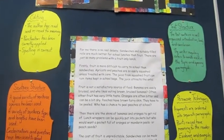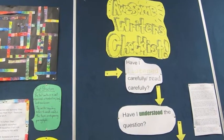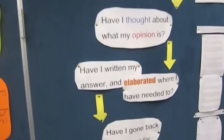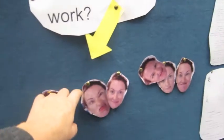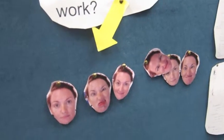Here I have my awesome writer's checklist. It's just a little flow chart. Have I read or listened carefully? Have I understood the question? Have I thought about what my opinion is? Have I written my answer and elaborated where I've needed to? Have I gone back and reread for meaning? Have I edited my work? And down here, if you can see, that's me. They need to come and see me if they've done all of those things. So it's just a little checklist for kids to make sure that they know where they're going and what they have to do to produce some good work.